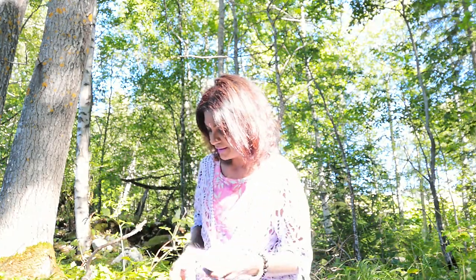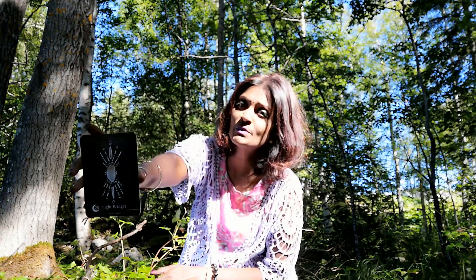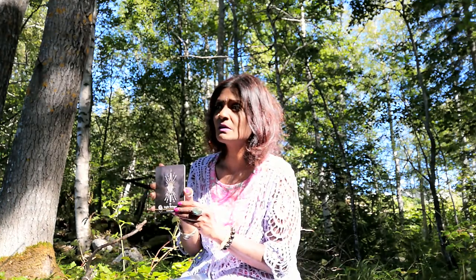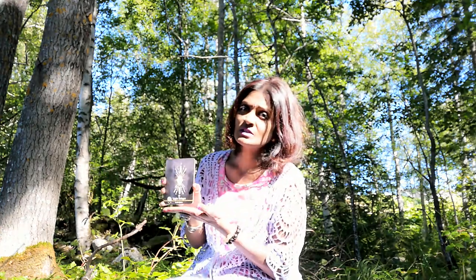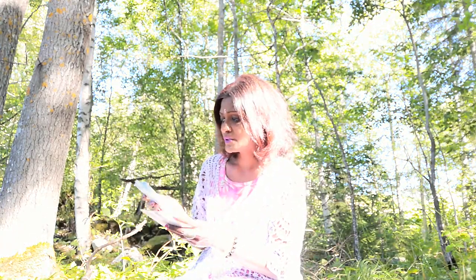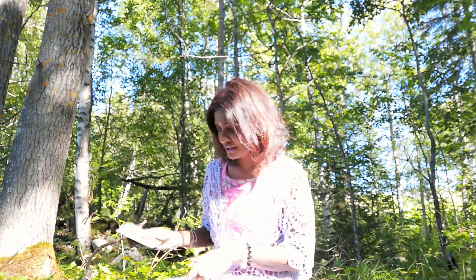So, yes, light bringers. This goes out to all the light bringers and those who are also receiving it, because, like I said, when you give, you receive. Whether you're a light bringer or a receiver, it is an energy exchange. So this card is for everyone. So we have balance, crossroads, and light bringer. A beautiful message that we got from Mama Nature today.